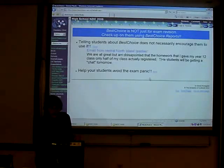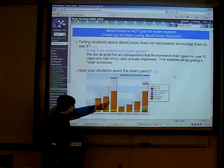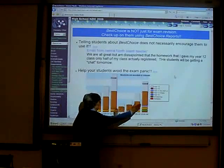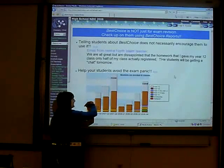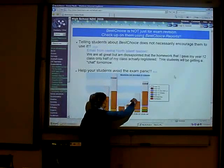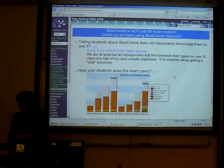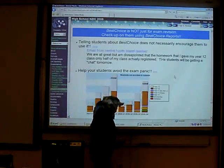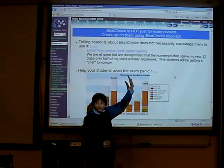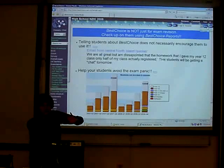The other interesting thing is to help your students avoid the exam panic. Now, this is a plot of quarter 1, quarter 2, quarter 3, quarter 4 for 2007 and 2008. And you can see that in 2007, toward the exam, everything goes up. In 2008, we've got less of an up toward the exam because we now got more kids enrolled in classes. Okay? But the ones that aren't enrolled in classes are still doing this type of thing. I'm going to come on to it at the last minute. They really should be doing pen and paper problems at that stage.